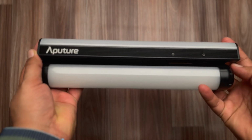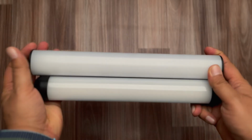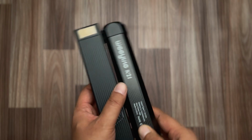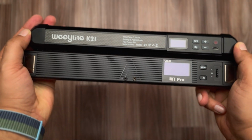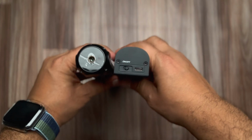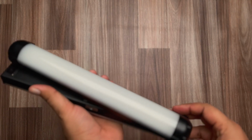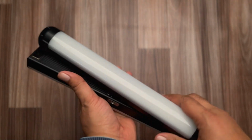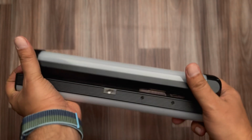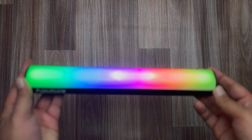The dimensions of the MT Pro are 30 × 4 × 3.5 cm, while those of the K21 are 29.7 × 3.9 × 4.0 cm. The MT Pro weighs 391 grams, while the K21 weighs 270 grams. The MT Pro comes with a 4200 mAh 3.7 volt lithium polymer battery. The K21 offers a lithium polymer battery of 2500 mAh at 3.7 volt. The MT Pro color temperature range is 2000 K to 10,000 K, but the K21 color temperature range is 2500 to 8500 K.